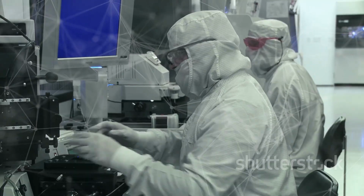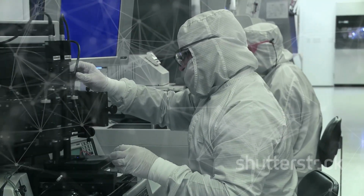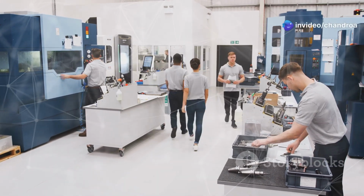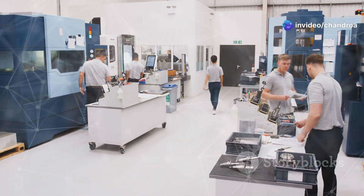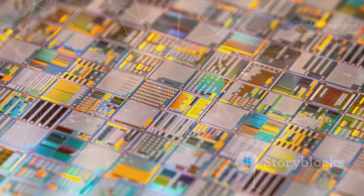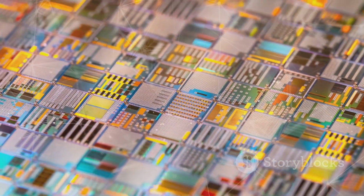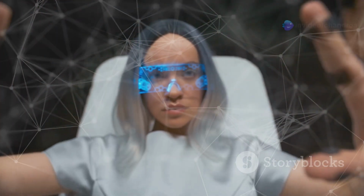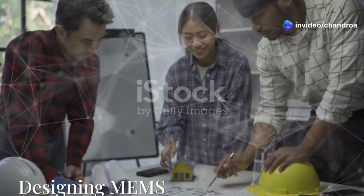But how do we make something so small and intricate? Well, buckle up, because we're about to take a wild ride through the fascinating world of MEMS fabrication. We'll break down the process step by step, from the initial design all the way to the finished product. Get ready to have your mind blown by the amazing technology of MEMS.